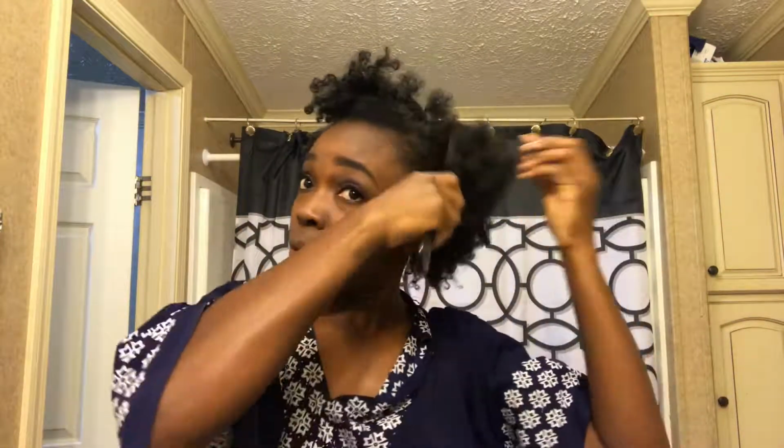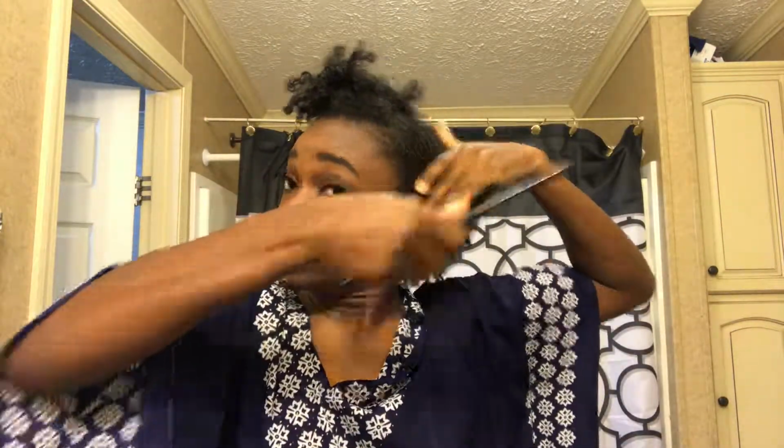My wide tooth comb to the end, shake it again. Then pick it back up. Then come towards the ends of the hair and just pick it out.